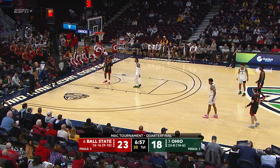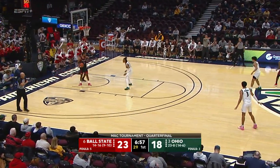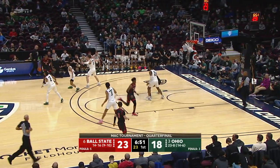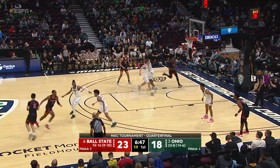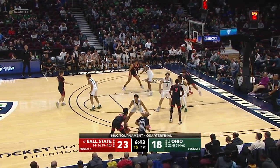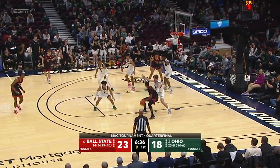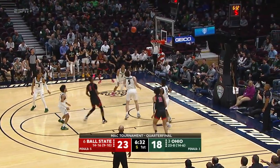17-3, and then in the last 5 games are 1-4. Don't know if there's been injuries or what's affected them the last 5 games, but they just haven't been quite as sharp, and quite frankly, they're just not quite as sharp here today as well. Yeah, they fell down to the 3 seed coming in this one.